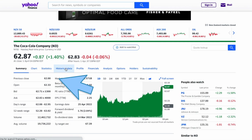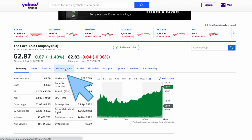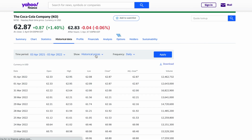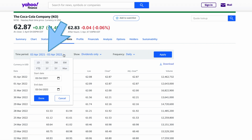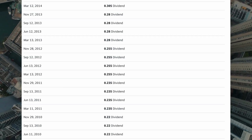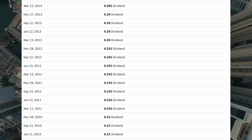Just search in the company that you're wanting to look at. For example, I'll use Coca-Cola, and then go over to historical data, and then in the middle here click the drop down box, hit dividends only, and then you can select the spread of time you're wanting to look at. You can clearly see here with Coke that the dividend has consistently been paid out easily for the past 10 years and has been increasing over time.